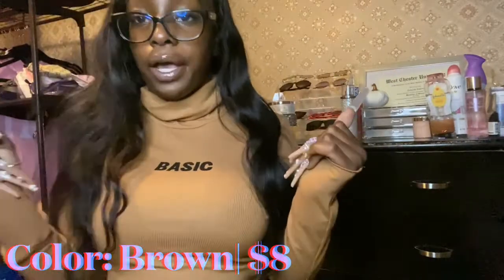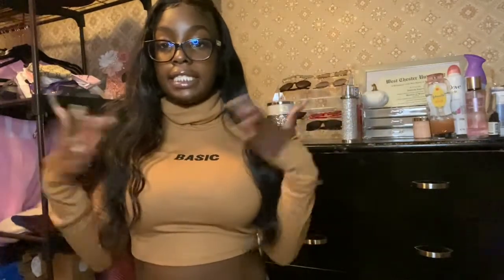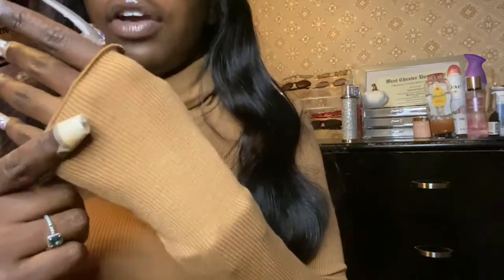All right, y'all, so I'm back with my first shirt. So this is just a crop, as y'all can see. It's a very cute crop. It's like a camel color. I do like the sleeves. As y'all can see, the end of the sleeve is ribbed instead of all sewn weird. And even this, the end of the turtleneck has that same type of stitching at the bottom. This says basic. I think it's super cute. It's literally a basic crop top, super cute fall color.